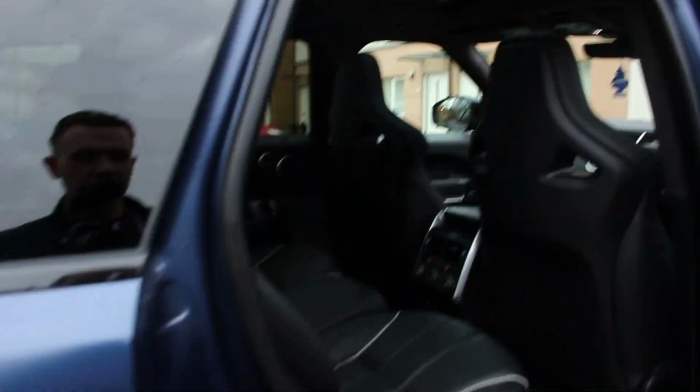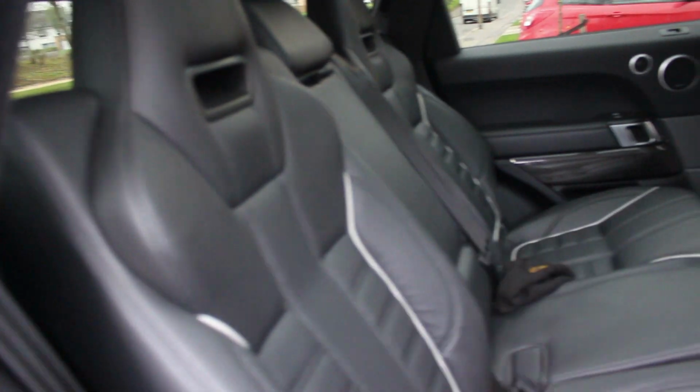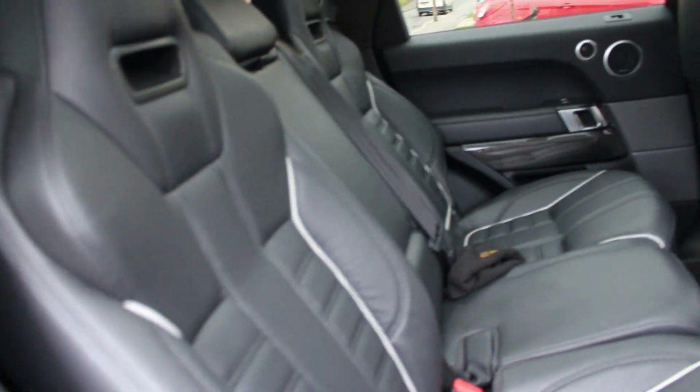In the rear, this is a 5-passenger car. The SVR, unfortunately, at the moment doesn't come with 7 seats. So you've got the high quality leather seats, kind of sport bucket-esque at the back, but really, they're still designed for everyday adjustability. Pull that lever, it slides forward. That one we need to move, unfortunately, but you get the idea.